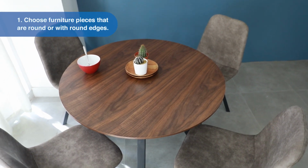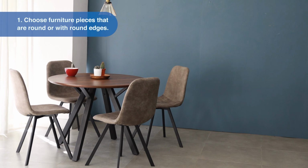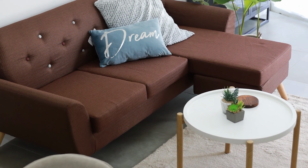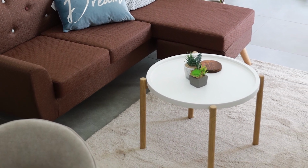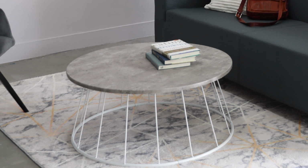First, choose furniture pieces that are round or with round edges. Even if you live in a house with lots of space, your child will find a corner to bump into. Try to lessen the damage to your children's heads, arms, and legs by choosing furniture that is rounded with no sharp corners.